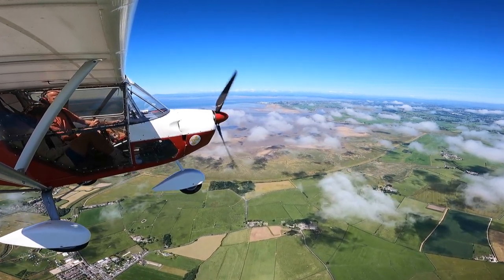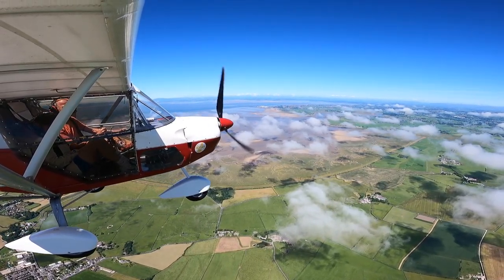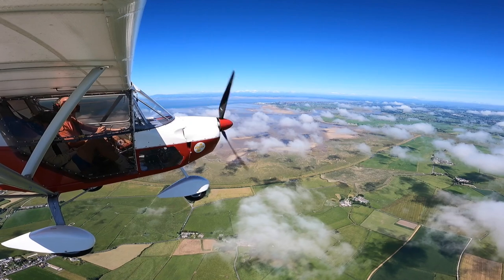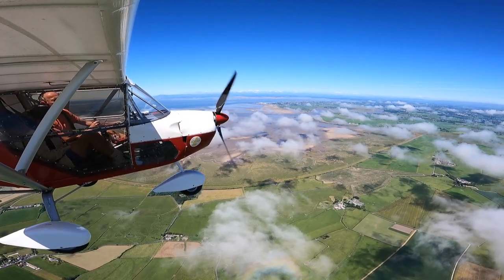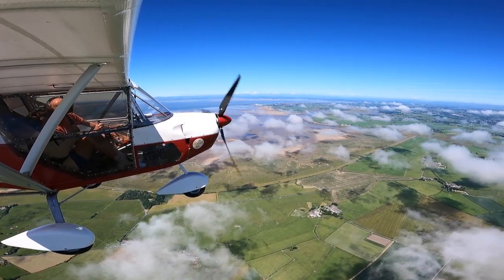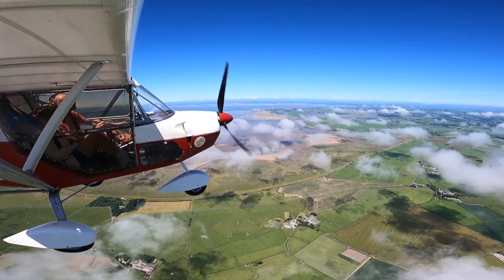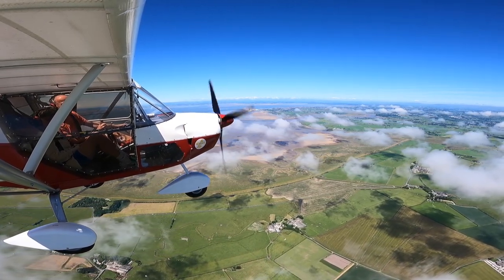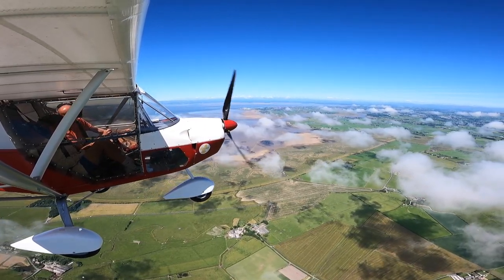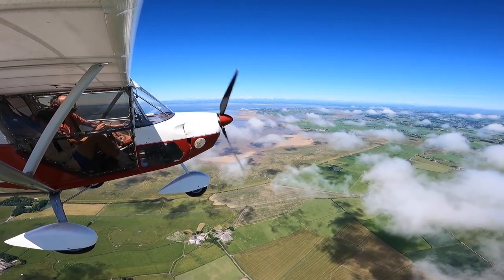Traffic 5 o'clock, 1 kilometre, 200 feet below. So I'm looking for the windsocks, to see where the windsocks point. Oh, and an aeroplane beside us, I see him. Well done. Well spotted. Traffic 2 kilometres level. There he is. Traffic danger, 800 feet below. There he is. Traffic 4 o'clock, 2 kilometres, 400 feet below.